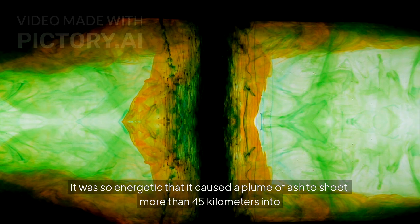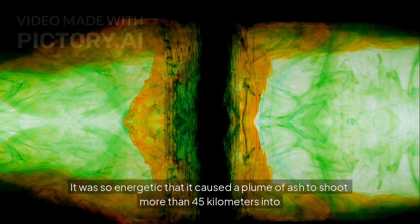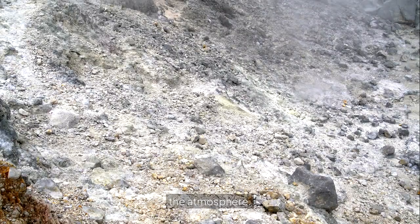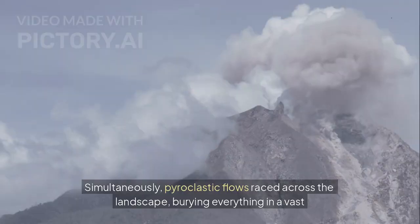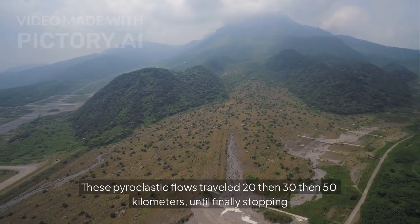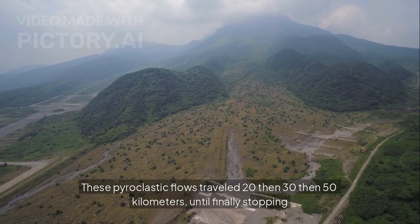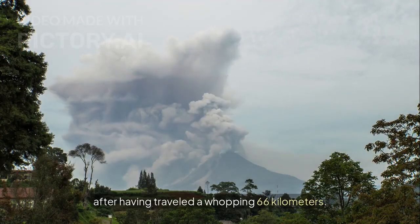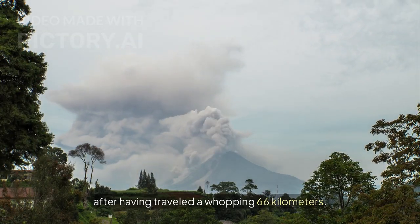It was so energetic that it caused a plume of ash to shoot more than 45 kilometers into the atmosphere. Simultaneously, pyroclastic flows raced across the landscape, burying everything in a vast area in superheated rock. These pyroclastic flows traveled 20, then 30, then 50 kilometers, until finally stopping after having traveled a whopping 66 kilometers.